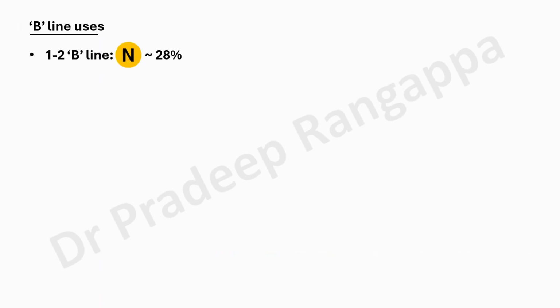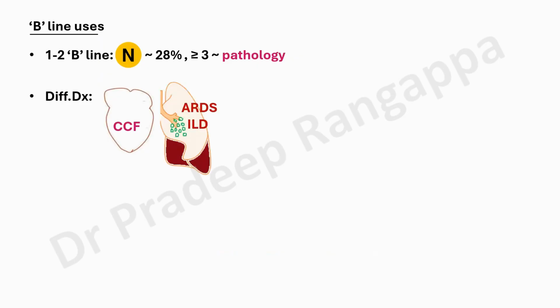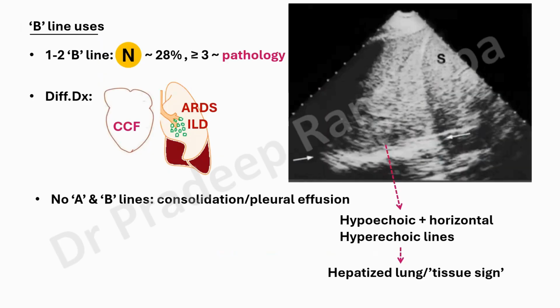So when we talk about B lines, 1 to 2 B lines is considered normal in 28%, more than 3 is pathological. So there are other differential diagnoses of B lines. Obviously, heart failure is one. There may be non-cardiogenic causes for pulmonary edema like ARDS, ILD, or pneumonia also. So when there are no A and B lines, consolidation or pleural effusion has to be looked into.